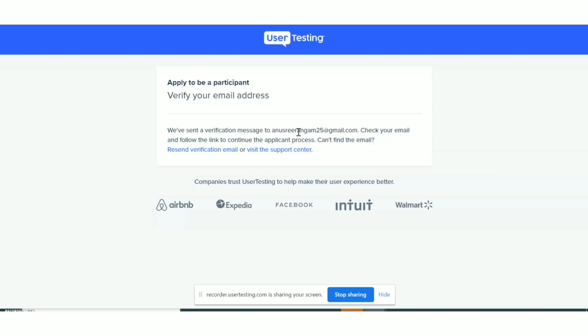You can say it. Now the third thing is, if some scenario is given to you, then you have to complete that scenario and give your honest feedback. The fourth thing is you have to speak your thoughts. While you are using the website, you have to speak through the microphone. That is, I'm going to look for this, I'm not finding this, it is very easily found, or this website is very comfortable to use. These types of things you can speak through your microphone.